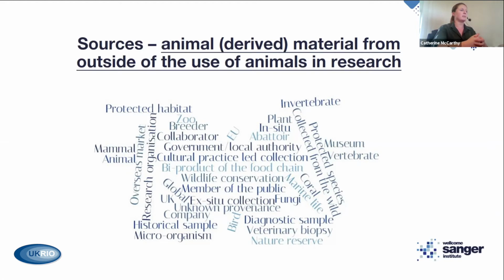And this is also something that is relevant for all types of materials, from invertebrates all the way through to mammals and endangered species. So this is, hopefully, a picture of the type of things that we have seen and we are starting to see more of, and the range of provenances of material.